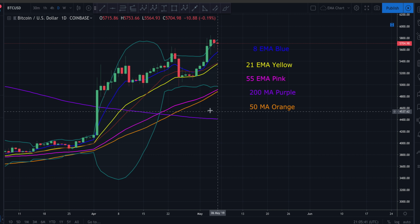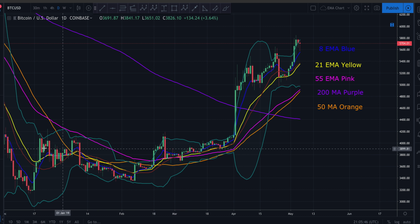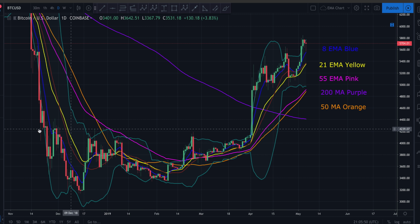But as long as our 200-day moving average does hold here, guys, or really as long as this area down here between 4,000 and 4,120 holds, in my opinion that's kind of the last stand for the bulls. That's where I would expect the bulls to fight the hardest. That's really the bulls' last stand.